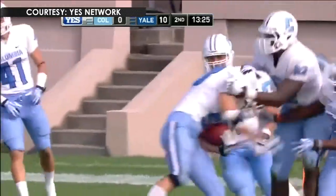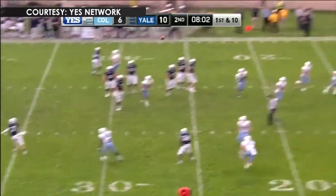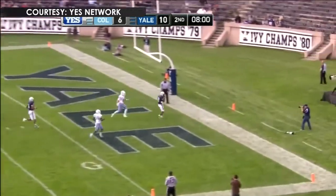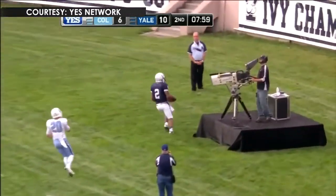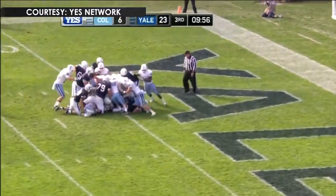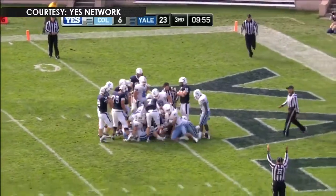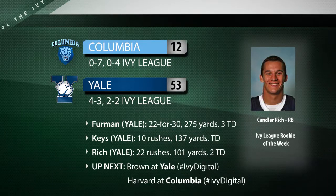But Yale and quarterback Henry Furman respond. Here he finds Deion Randall from 26 yards out for the 17-6 lead. And then Rich finds the end zone here, his 3rd touchdown of the afternoon, and helps Yale to a 53-12 win over Columbia. Furman was 22 for 30 on the day for 275 yards and 3 touchdowns.